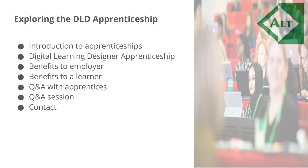We are going to go through everything about the DLD apprenticeship that you might need to know. So we're going to look at an introduction to apprenticeships. We're going to go through the digital learning designer apprenticeship specifically. We're going to look at the benefits to an employer as well as to a learner.